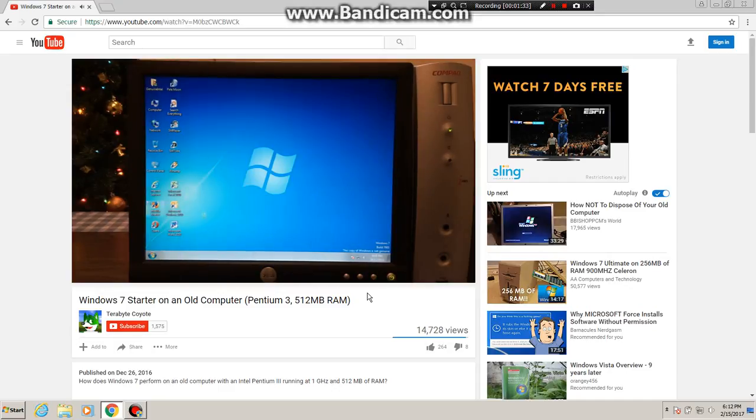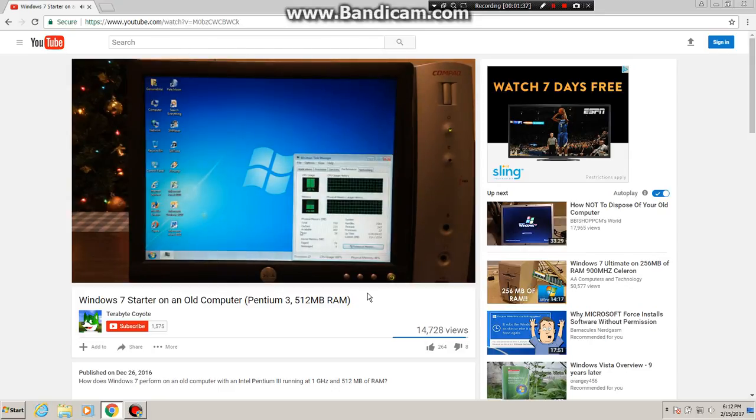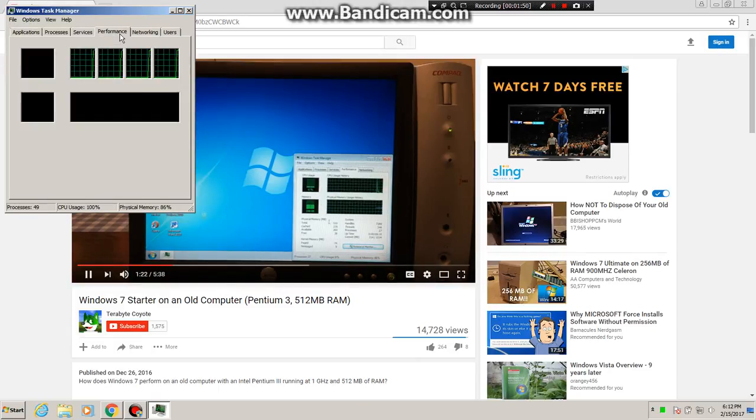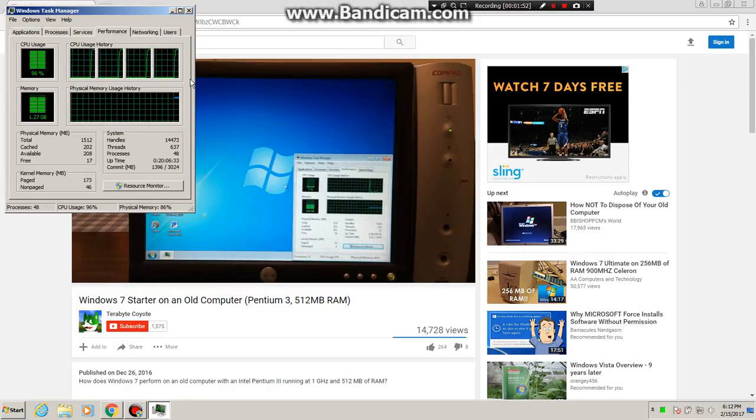With the hardware out of the way, how usable is Windows 7 on a computer like this? Before we open up a web browser, let's first check how much of the 512 MB of RAM is being used. You can see that we're using about half the total physical memory just at the desktop, which on this computer is limited to 512 megs because that is the maximum the Intel 810 chipset supports. That being said, let's go ahead and open up Firefox and see how long that takes.